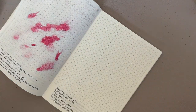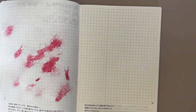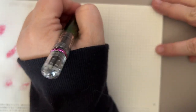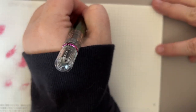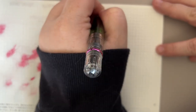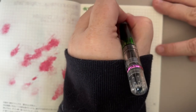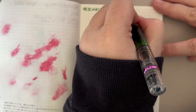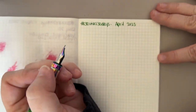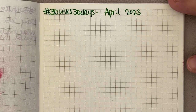Are we ending this week? Is this a shimmer week? An unintentional shimmer week? I know at least one of the other samples has shimmer. I'm not sure about the others. I think one doesn't and one does. And like I said, I don't know. 30 inks, 30 days, April 2023. I ordered lunch and I believe it's being delivered right now, and the door's open, so you might hear something.